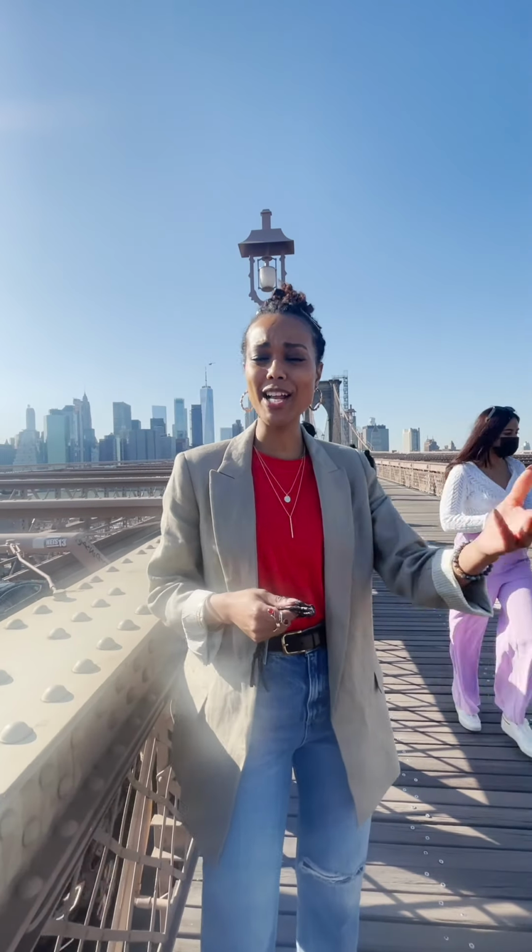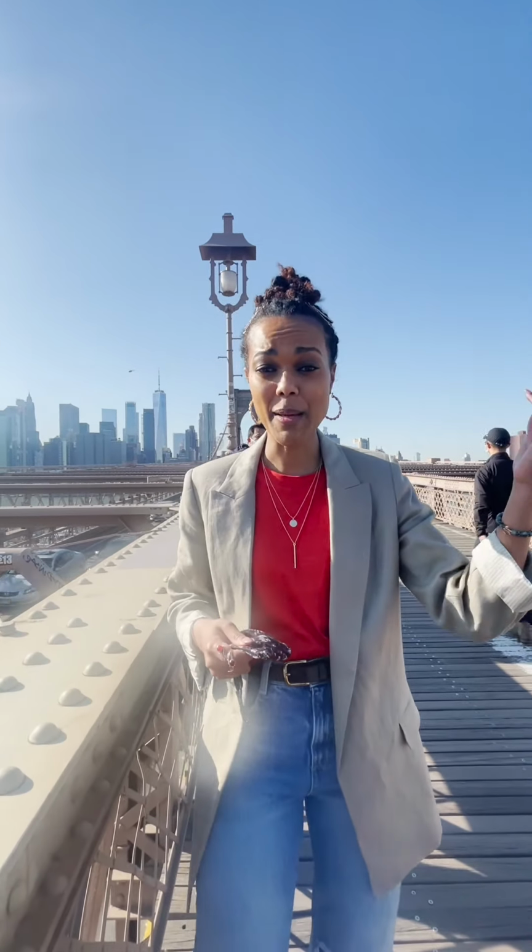But also, as you can tell, there are so many people just walking the bridge right into Manhattan, or you have the option of just taking a city bike. So again, I'm super excited to have you join me on this private tour, so come join me.